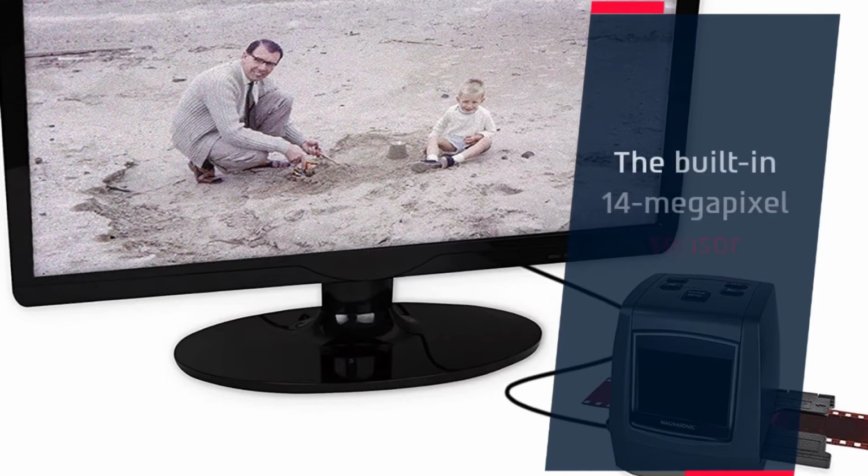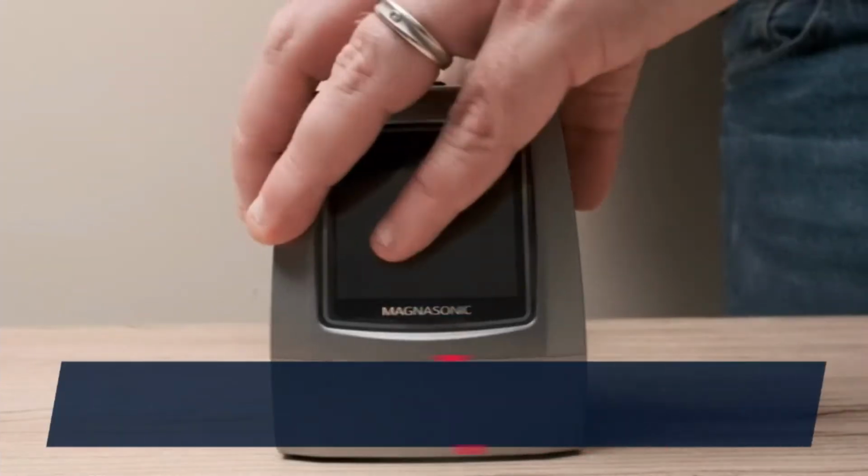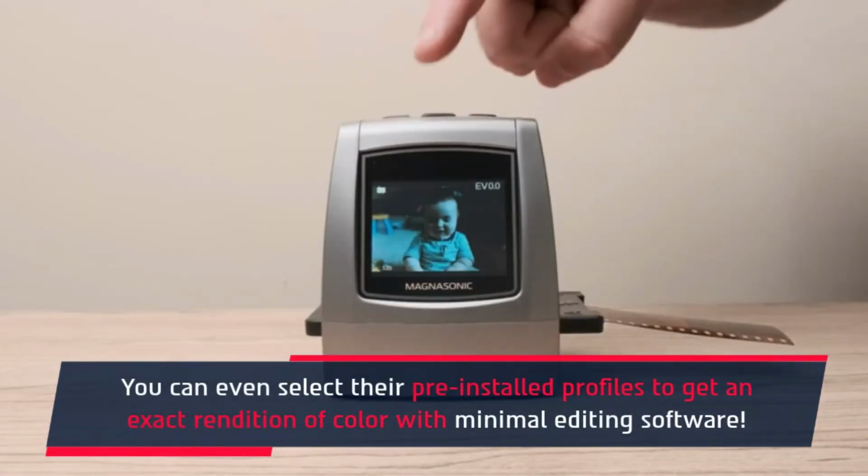The built-in 14-megapixel sensor ensures trouble-free performance. You can even select the pre-installed profiles to get an exact rendition of color with minimal editing software.